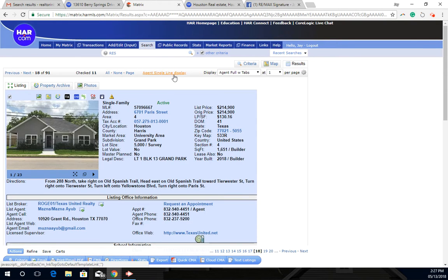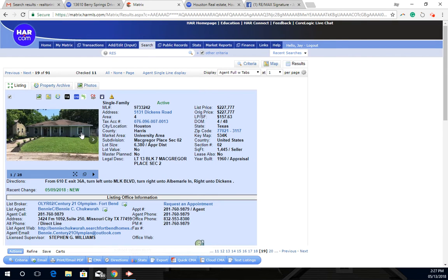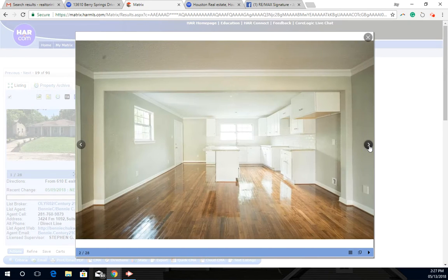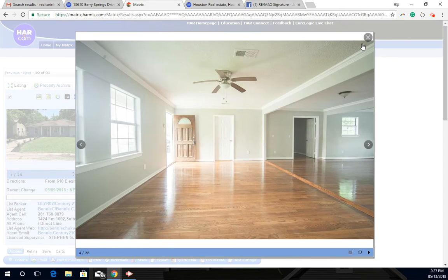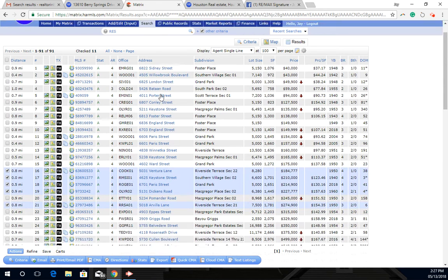So we've already seen this one as well. Give me just a second here. You've already seen the one on Deacons as well, a 4 bedroom, so I've already pointed this one out to you. And this one's going for 227,777, and it's been on the market for 48 days. It hasn't moved as well.